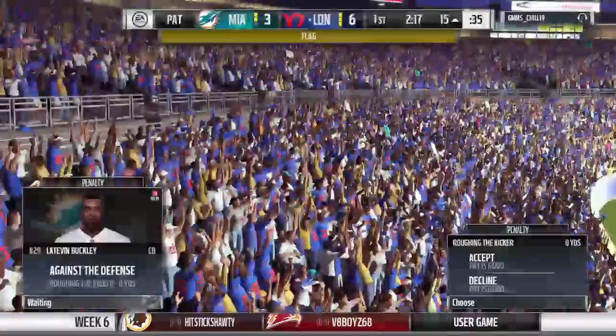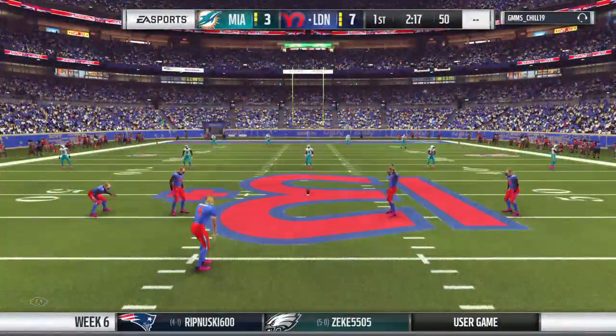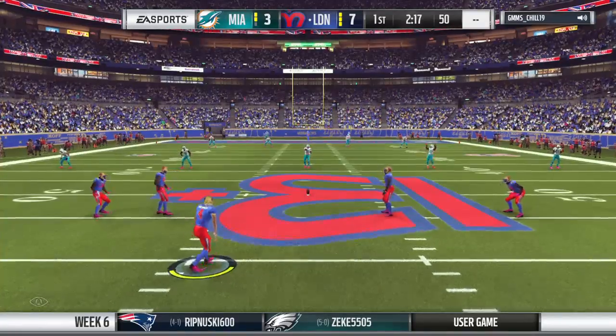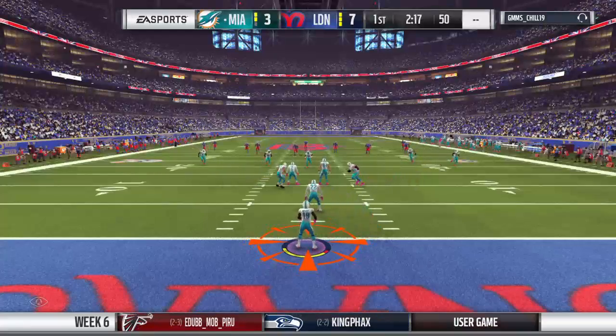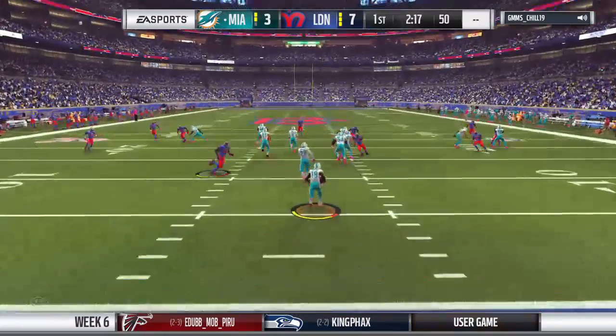And he knocks it through. So the flag is for roughing the kicker, a big 15-yard penalty. And I'm not sure that was the time to go all out after the kicker. Plenty of time left in this game. This is fielded at the goal line.